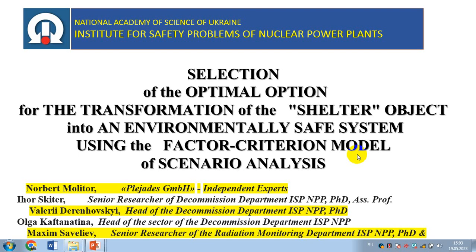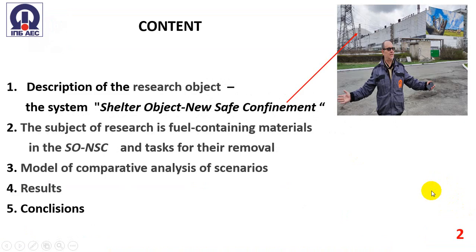Dear colleagues, I am pleased to present to your attention the result of a study on selection of the optimal option for the transformation of the shelter object into an environmentally safe system using the factor-criterion model of scenario analysis. The study was performed by a team of authors from the Institute of Safety Problems of Nuclear Power Plants, the strategic consulting company Pleiades, and the Institute of Mathematical Machines and Systems of the National Academy of Sciences of Ukraine.